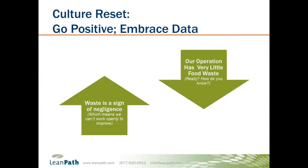So if we want to do a culture reset, we have to go positive, and we have to recognize that addressing food waste is a good thing, even while the food waste itself is a bad thing. And we want to embrace data. We want to find information that's going to help guide us on this journey.